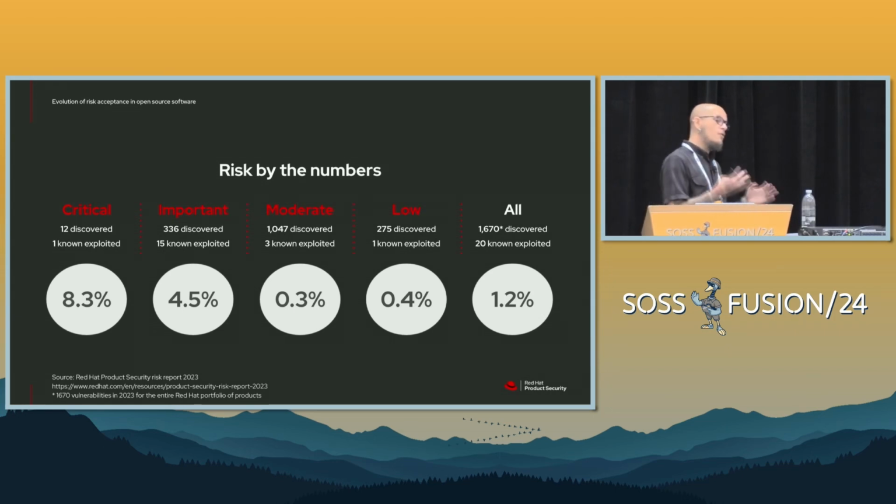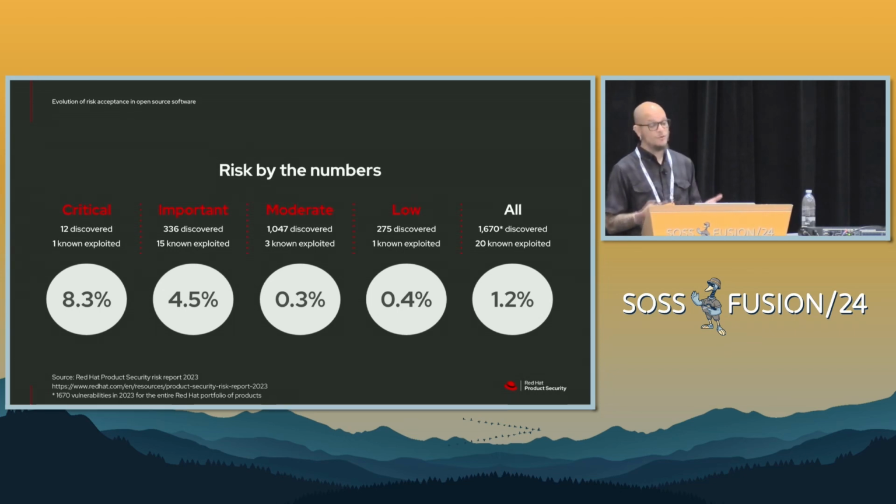So these are last year's risk report numbers, and they tell us a few important things. While you can never call any software totally secure, I believe that this demonstrates that open source is trustworthy. It also highlights that while there might be a lot of CVEs in open source, most of them actually don't get exploited. So for an enterprise open source vendor like Red Hat, where our customers depend on us for stability, it doesn't make sense to patch everything. As one example, we had over 1,000 CVEs that we rated moderate last year, and only 3 of them had known exploitation.